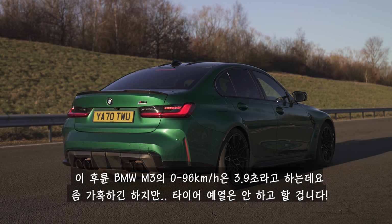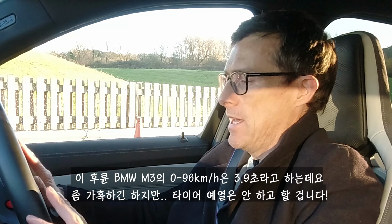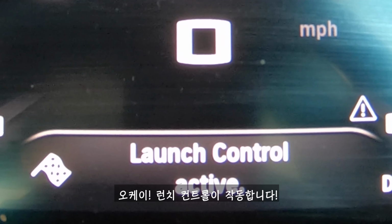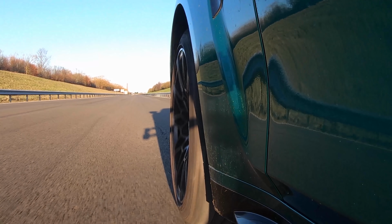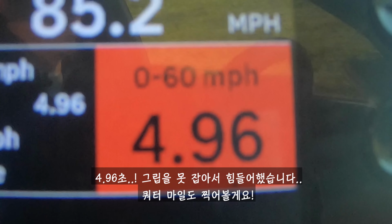This rear wheel drive M3 is supposed to do 0-60 in 3.9 seconds, but I'm going to be a bit harsh on it here because I'm going to launch it with cold tyres. Here we go, launch control. It's going to struggle to put the power down. Yeah, it is. Come on, keep going straight. 4.96, it was so struggling.